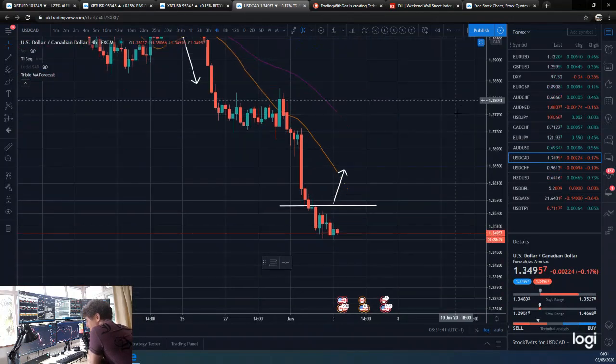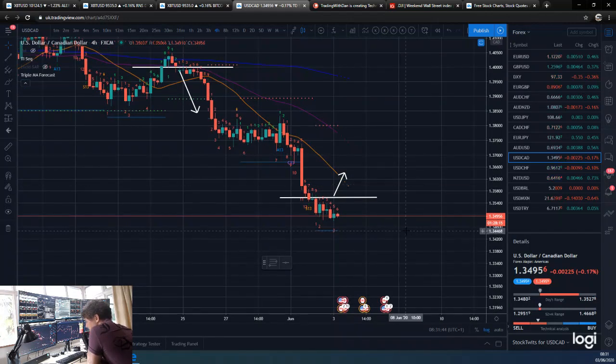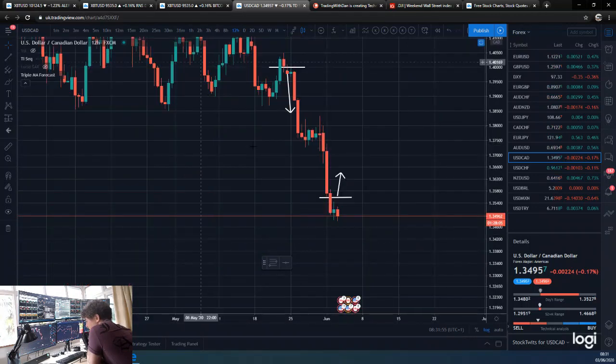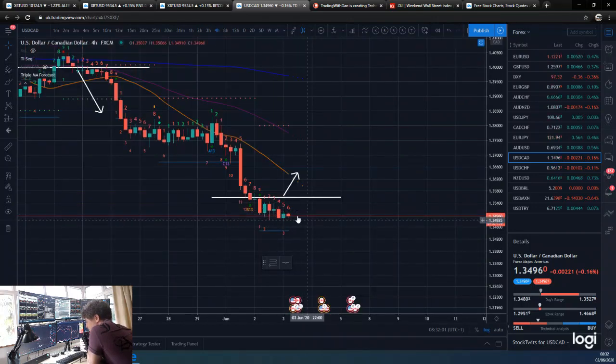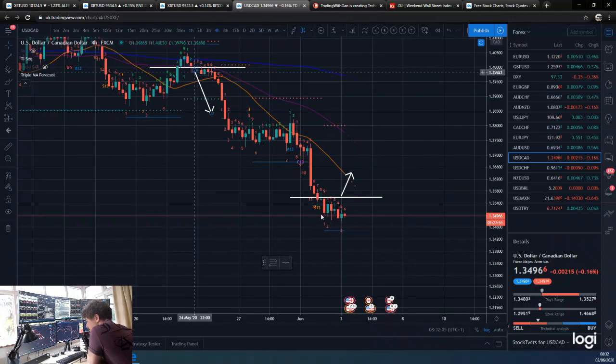US dollar, Canadian dollar. Obviously this is a dollar trade again. So here you can see we've not really got this level. Potentially coming on another 4-hour 9. We've got to have something coming up on the daily here. Yeah, so again, same trade, 2 more days, daily 9 coming up, so potentially wait for that. But maybe you'll be able to time something on this 4-hour. But yeah, we'll see. Potential trade entry there. Obviously this trade didn't trigger.